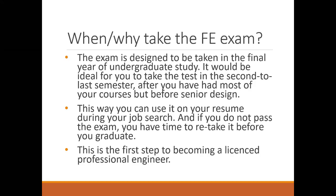When you've completed most of the 400 level courses in either the civil program or the environmental program, you have what you need to take the exam. It's also a great thing to put on your resume to actually be able to say that you have passed the FE exam.